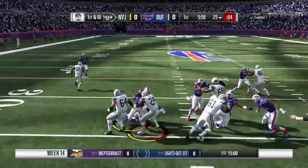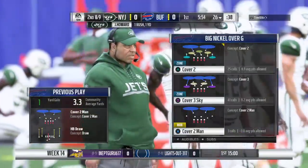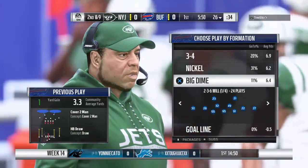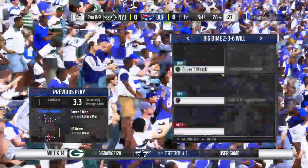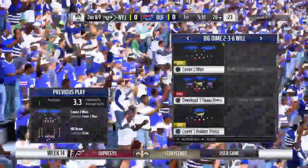Here's carry number 1 for Jordan Howard. And he'll get this one up to the 26. Just a yard on the first down carry, so it's 2nd and 9. They tried a quick hitter inside, but that one was swallowed up because what they're hoping is this big defensive lineman will take the bait and move laterally and open up a crease that they can run through. Didn't happen on that play.